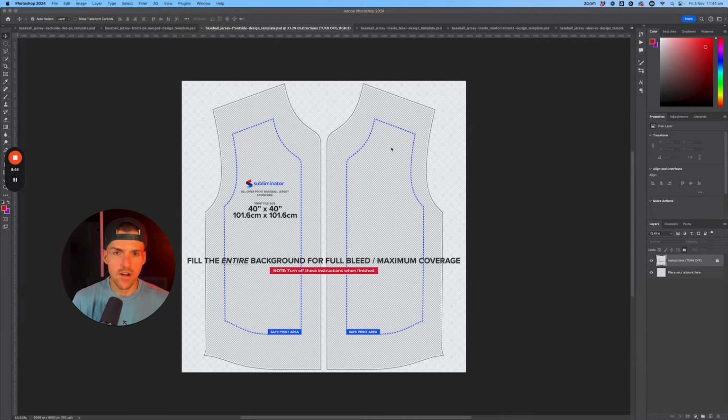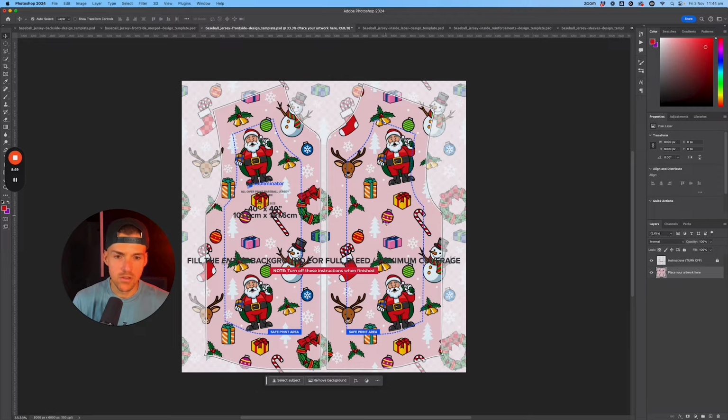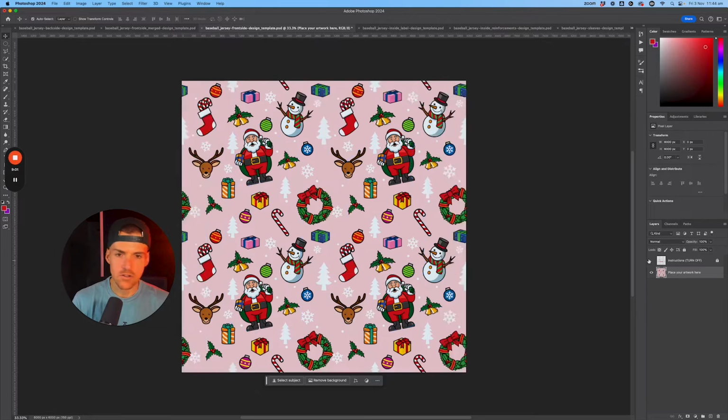Now we're onto the front side. We're going to fill that with that seamless pattern. This is how easy it is. It really doesn't need to be difficult. So again, make sure the custom pattern is the one that we're working with. Fantastic. This is going to look so good.